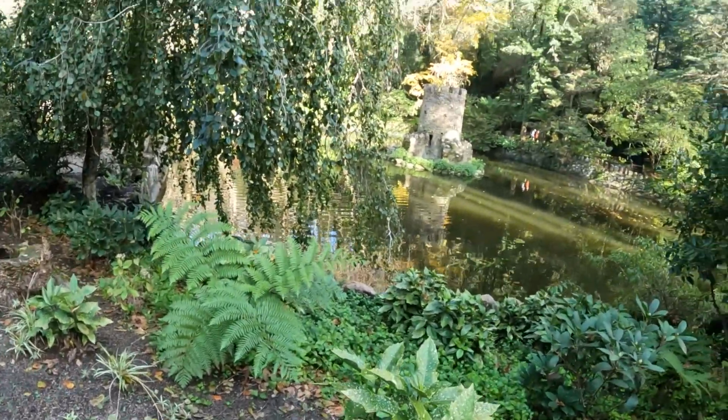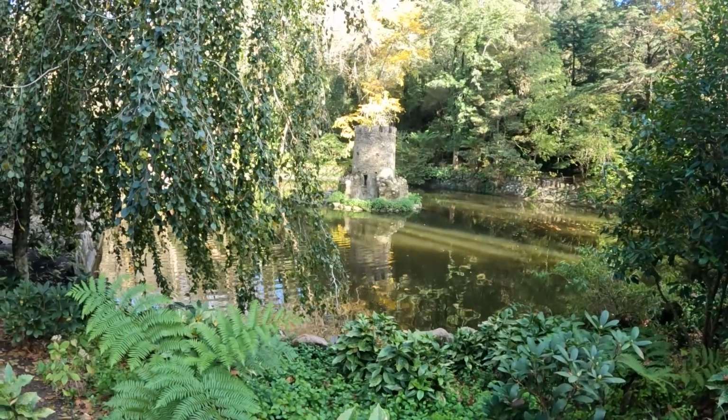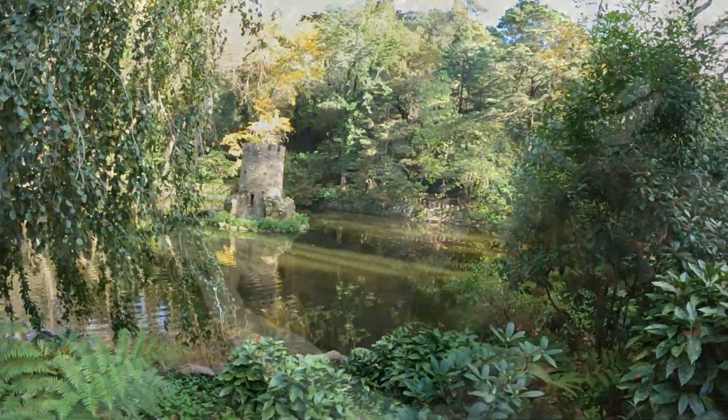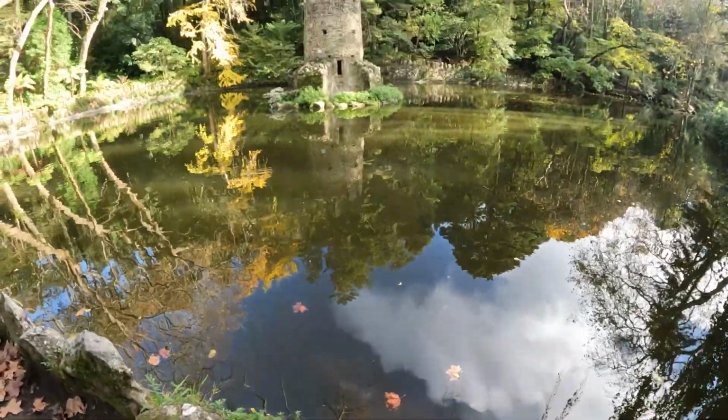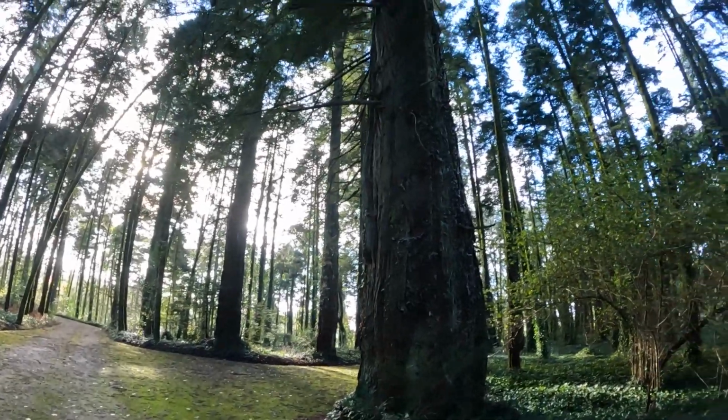How do they get to there? Oh, they must have used a boat and rowed over. Yeah, it's a good question. Huh? I don't know. Oh, these ancient trees. They're huge.